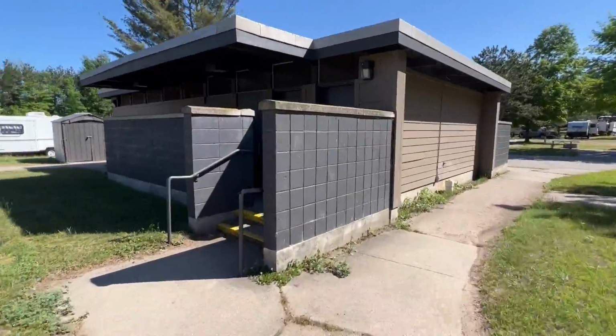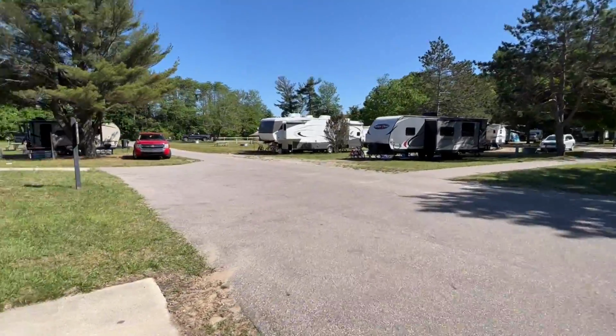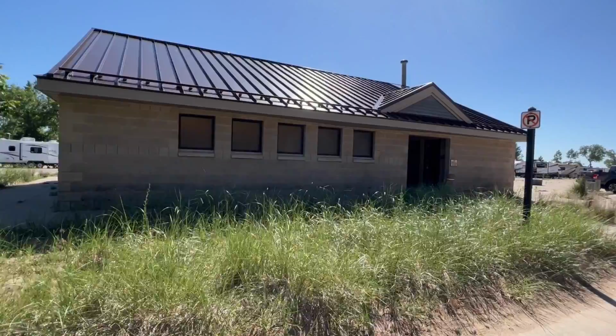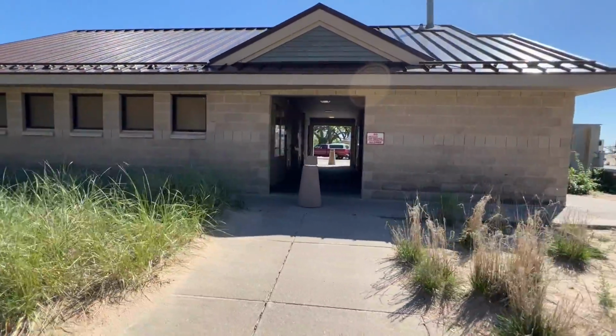The older bathhouse at the Lake Macatawa campground near Lake Michigan, by sites 117 to 211, is much older but in good condition. We did not use the bathhouse at the Modern Beach Campground.